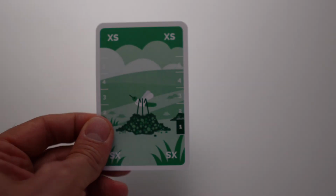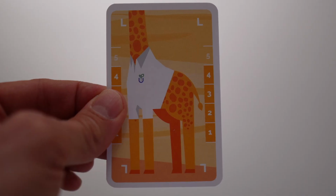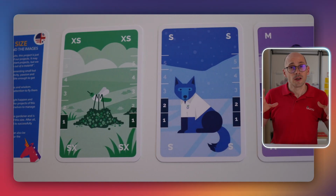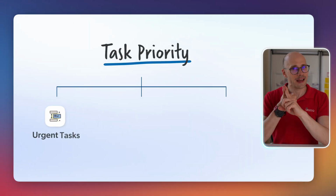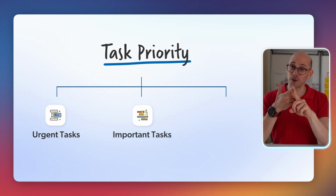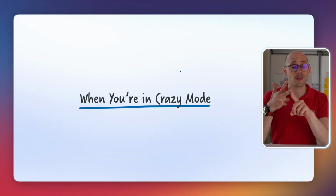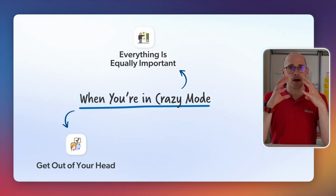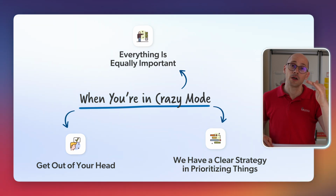And by using those kind of cards, you're also creating an environment where everyone brings in their knowledge and shares their insights. And with this prioritization, now we also can categorize in urgent, what we really have to do, important but not urgent tasks, and non-urgent tasks, helping us to really prioritize. Because when you're in crazy mode, you think everything is equally important, and this we want to get out of your head. So we have a clear strategy in prioritizing things, what is most important.